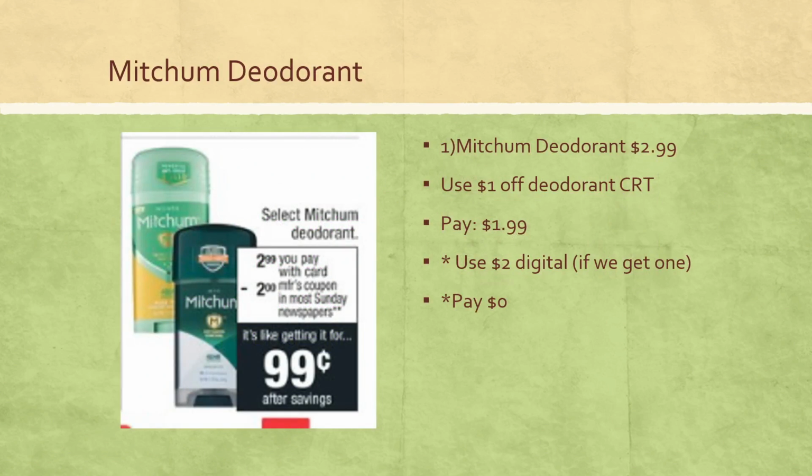Mitchum deodorant is available online. It's going to be on sale for $2.99. If you have a $1 off any deodorant CRT, make sure you apply that to this deal. You'll pay $1.99 out of pocket. Now, if we get the digital coupon available, there is a $2 coupon coming in the Sunday paper. So if we do get a digital, the final cost would be completely free.